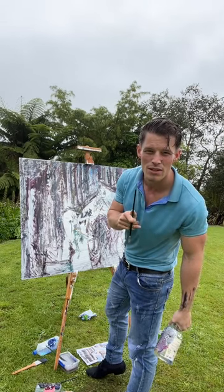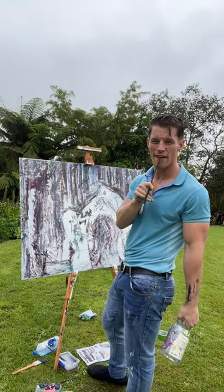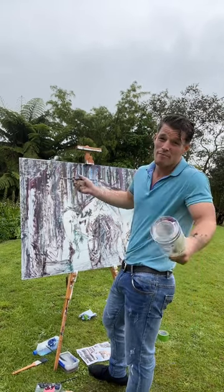What is he doing to painting? I'm not sure if I'm using anything in a subtle way. This is just me in New Zealand. This is just how I roll.